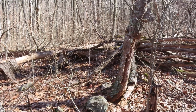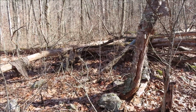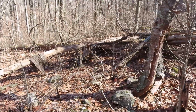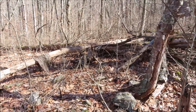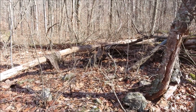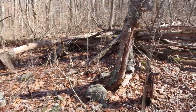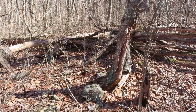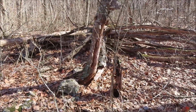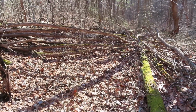0.5 miles into my hike, I'm up to 2,070 feet. I am about 90 feet from the old 1930s map location. I think this is it here. I'm going to relocate the homestead location to this area here. There's all these trees that magically all fell down and piled up on top of each other. This is pretty much the end of the driveway.